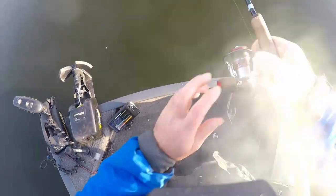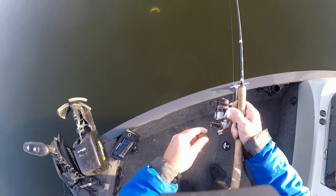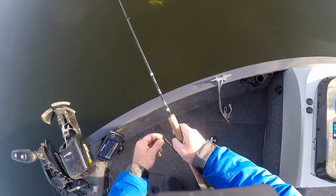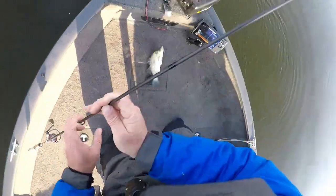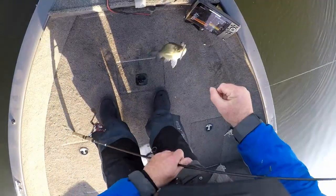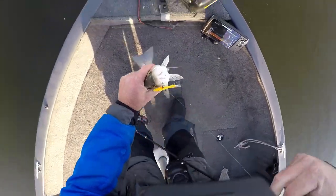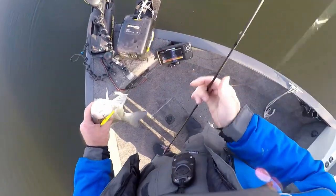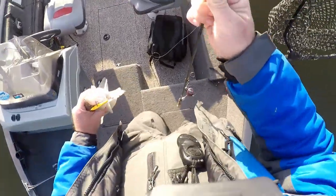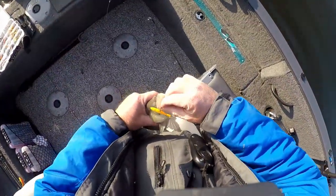Fish number 2 is a little heavier. That's a nice size white bass. That's what we're looking for right there. Tried a couple different colors and the color that worked was this glow perch. They're pretty specific about what they want.